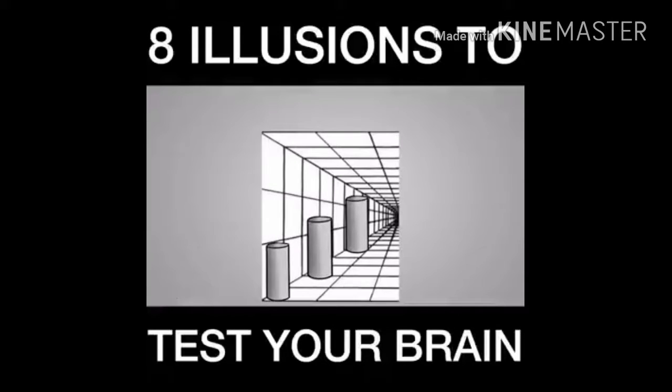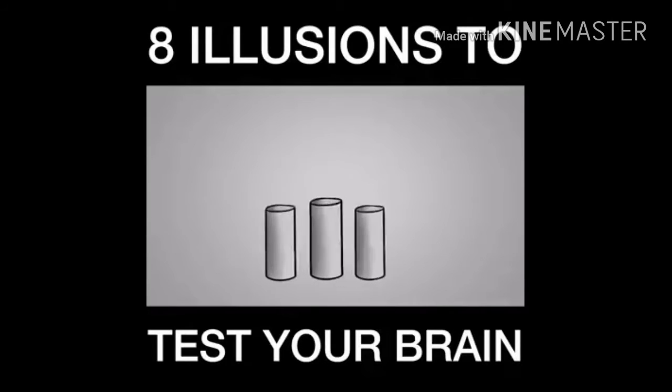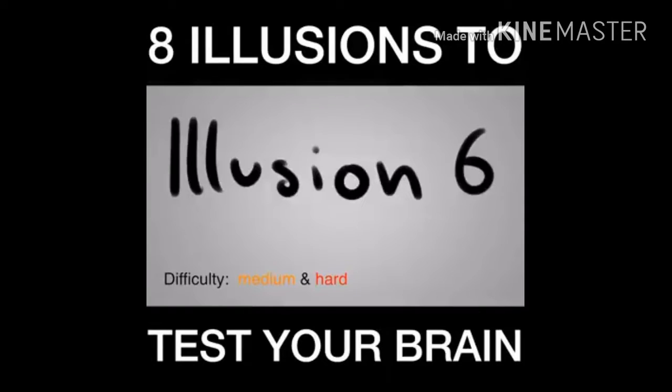The biggest cylinder actually is the middle one. Even the first one is a little bit bigger than the one in the back, but due to the background it looks totally different. Let's get to the 6th illusion. Can you read that?